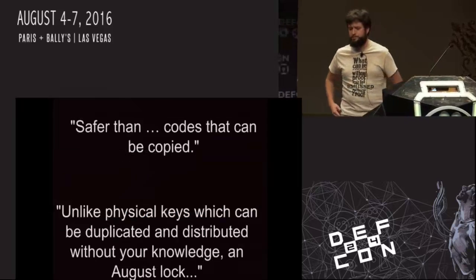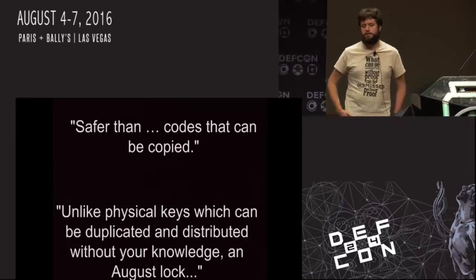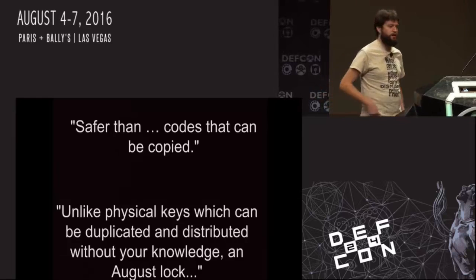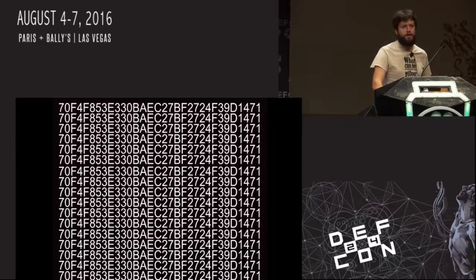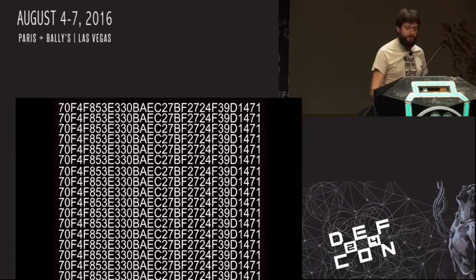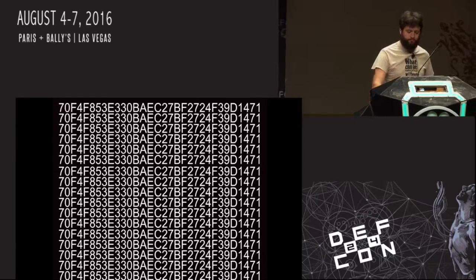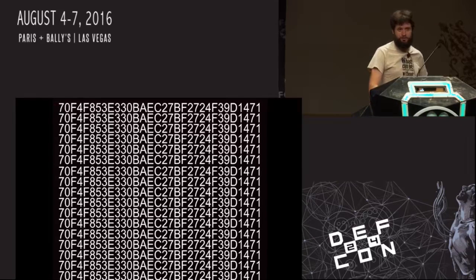Now, if we go back to their claims, they said it's safer than codes that can be copied, and unlike physical keys that can be duplicated or distributed without your knowledge. Well, I didn't have any problems copying and pasting it. So duplication seems to work. I also didn't have any problems distributing it because you all have it now. So this silver lock, if anyone tries to sell this to you on eBay, it is worth nothing.